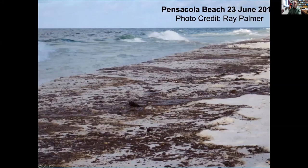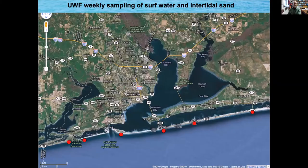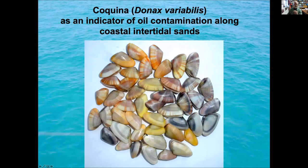Then you saw the picture that Marcus had of Pensacola Beach, and yeah, it was heartbreaking to see that happen. We started a sampling program, monitoring program along the beach, and extended this into Okaloosa County at one point. We were taking water samples and sand samples and interested in, again, dispersed oil and oil that was bioavailable to the organisms out there. So after a short period of time, we could no longer measure the PAHs in the sand and the water. The water disappeared really fast, and the sand disappeared later.